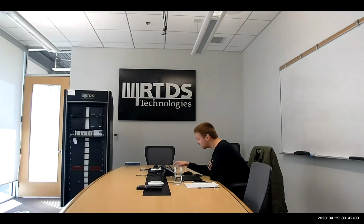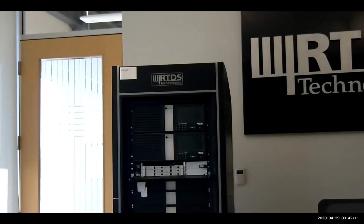So what we're going to be doing is using this NovaCore simulator and GTNet card. So I'm going to get up and just power the simulator on here.